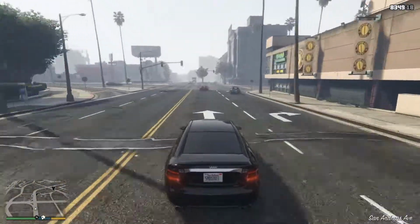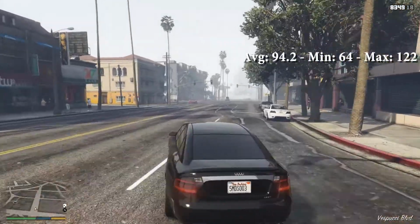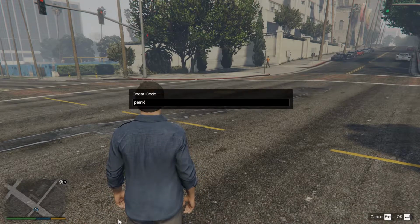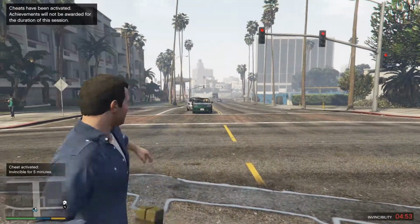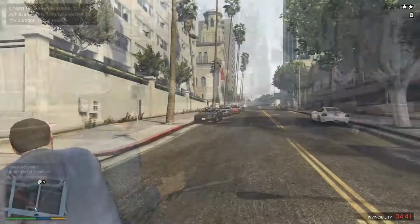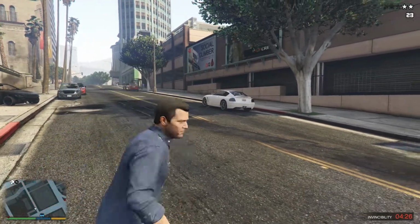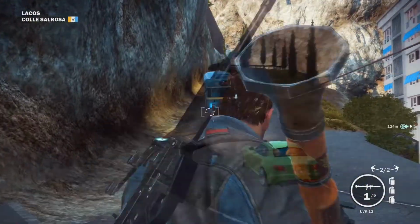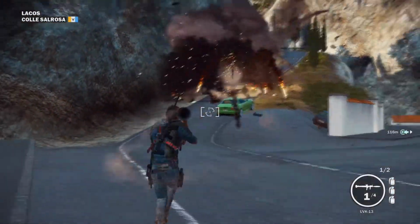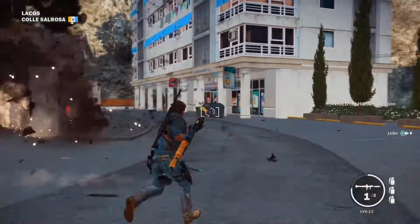On very high settings, I got an average of 94 FPS while I was driving through Los Santos and trying to make as many explosions as I can to make the worst case scenario of gameplay. As you can see, our GTX 780 kept up very well and Grand Theft Auto 5 wasn't even a challenge for it. Because previous games were not hard to run at all for our graphics card, I decided to give it a more serious challenge. I tested Just Cause 3.